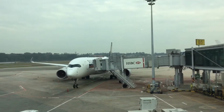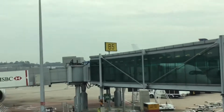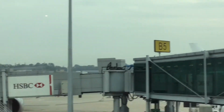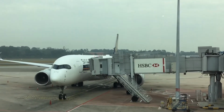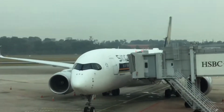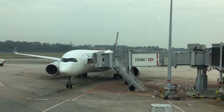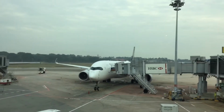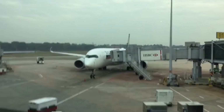If I'm correct, our boarding gate is B5, and as you can see over there, it says B5. So I'm pretty sure this is our Airbus A350-900 that will take us to Perth International Airport. I cannot see the registration at the moment, as there are multiple A350s of Singapore Airlines at Singapore Airport as it's a base.